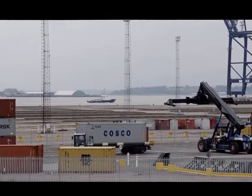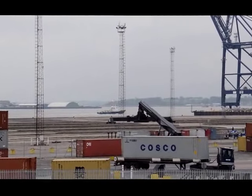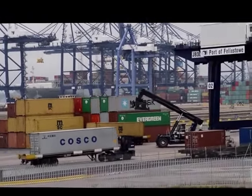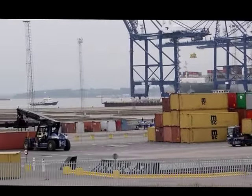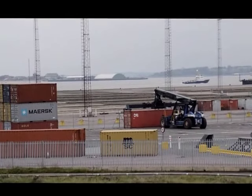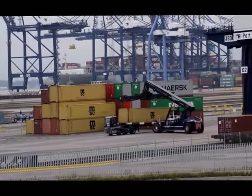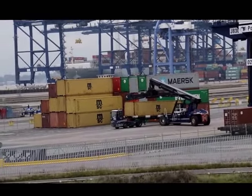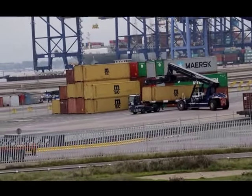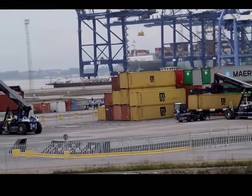They communicate with each other by the sound of their horns. And he's picking up another box, waiting for the next one to come along. And this one here has just turned up. It's picking up a Mediti box. It's being picked up as well.